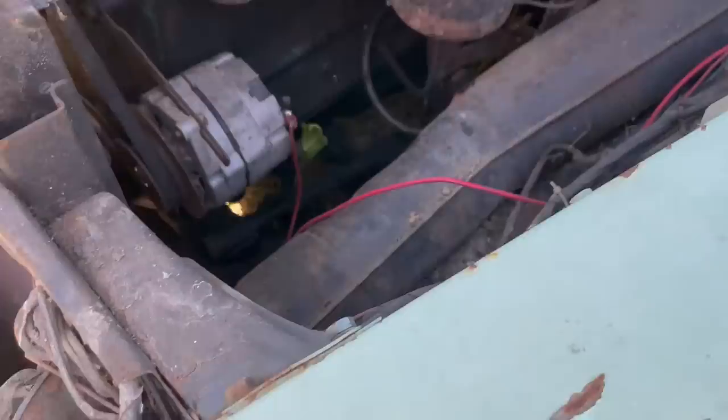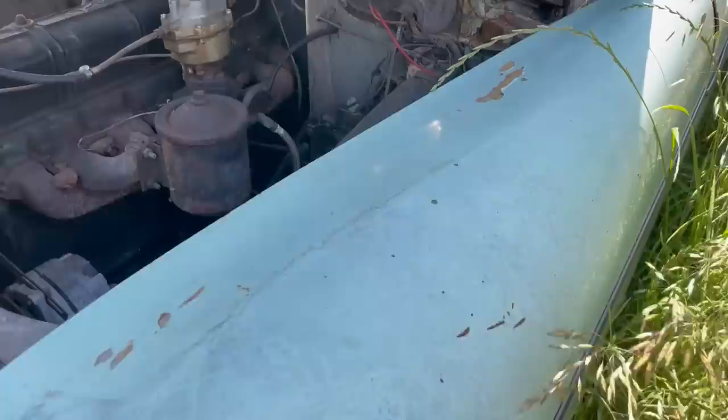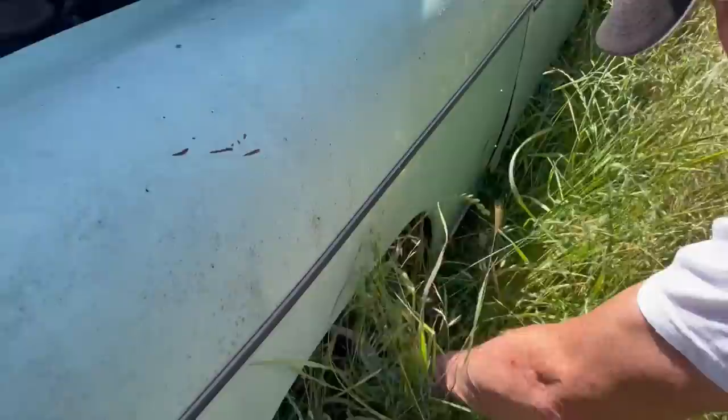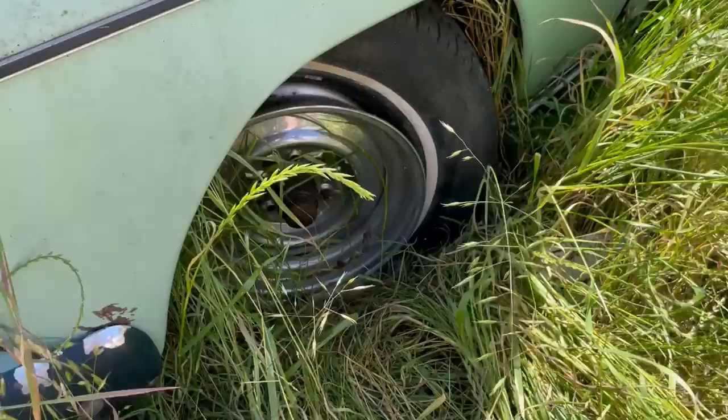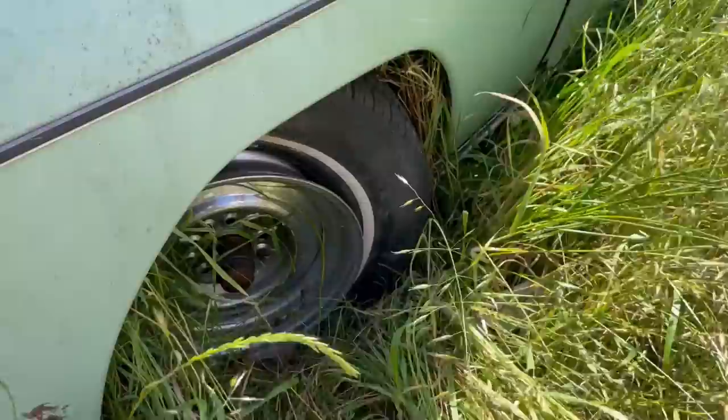At one time this paint was real nice. Real nice, but it's been here a while. That tire. Oh, look at that. Wow. It's got chrome steel wheels on it. How cool is that? This one's been flat so long it's out off the rim.